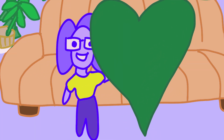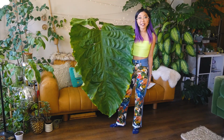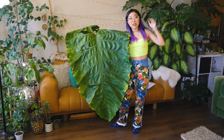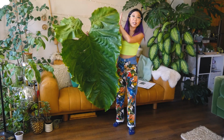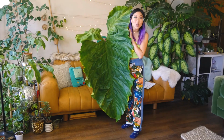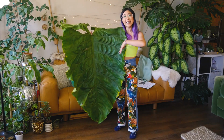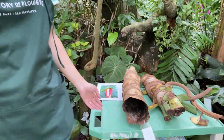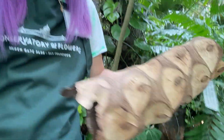So I recently started volunteering as a docent or interpretive volunteer at the Conservatory of Flowers in San Francisco, which is an indoor conservatory showcasing lots of plants from around the world. Over the past few weeks, I've been going in for training sessions, learning all about the plants that are there. My role as a volunteer is to stand in the plant galleries, of which there are many, and answer questions and engage with visitors and tell them about the plants that they're looking at and give them a little bit of context and generally be available as a resource for any questions they may have.